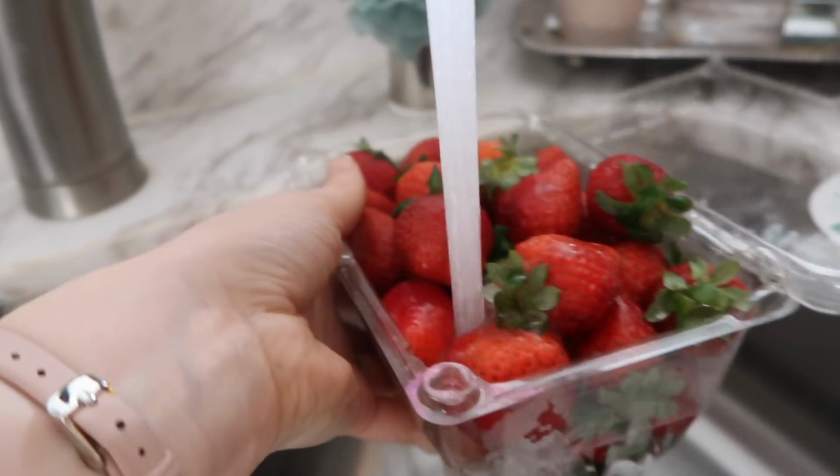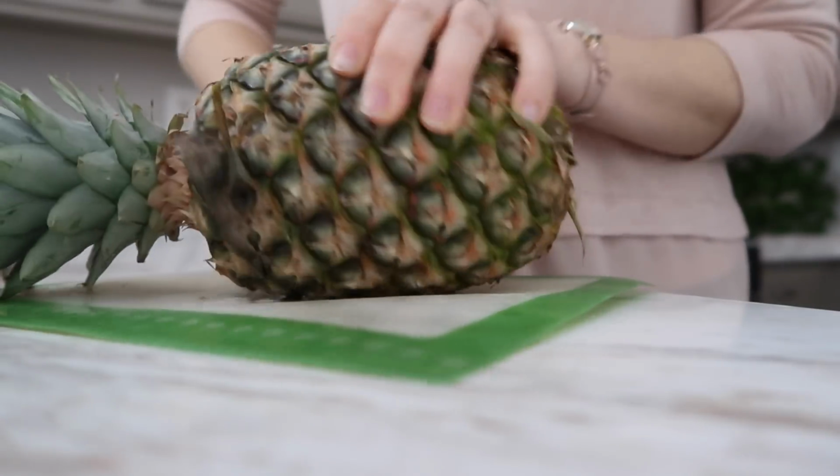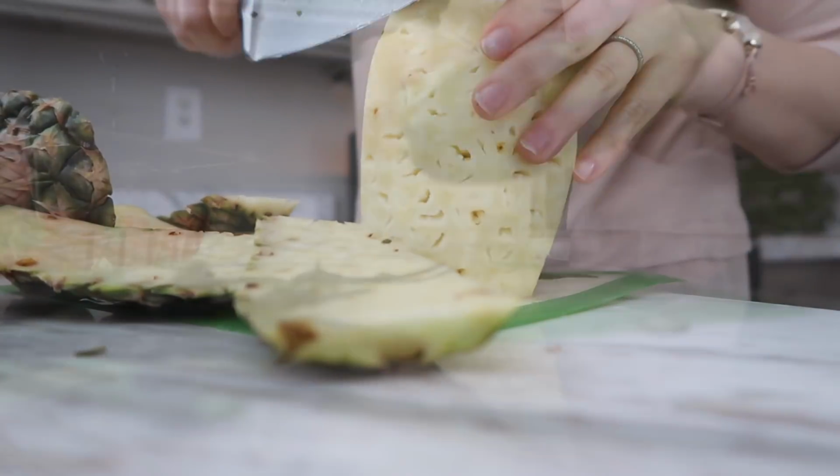Hi everyone and welcome. Today I'm going to be sharing with you what I eat for lunch in a week. This is going to include all of my lunches from Monday to Friday.